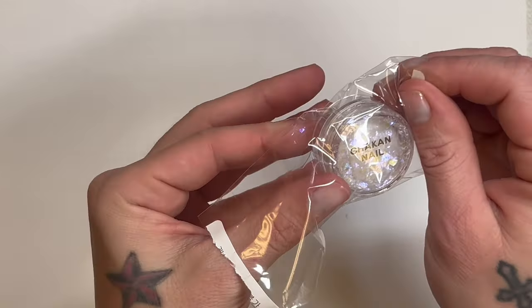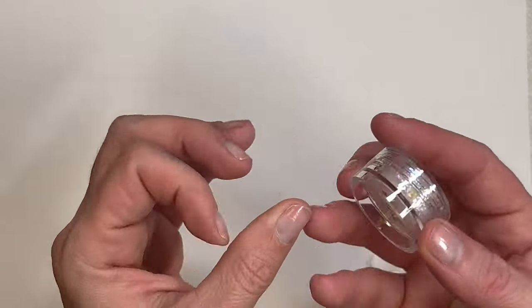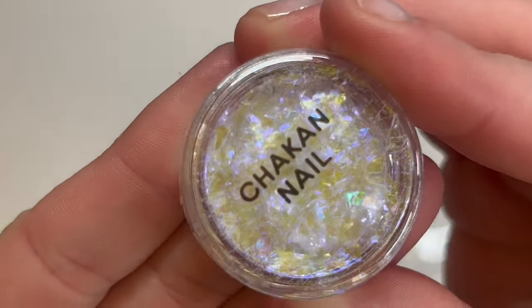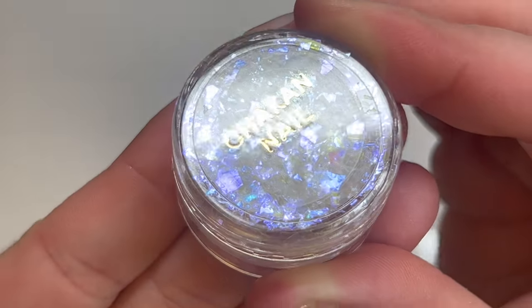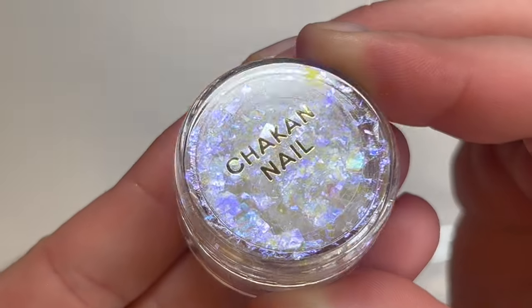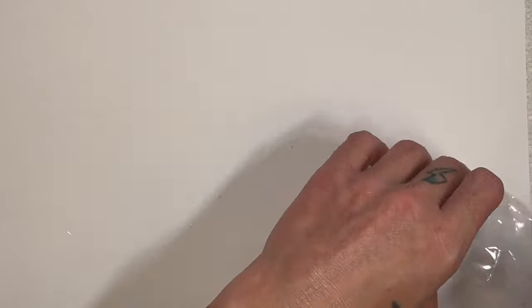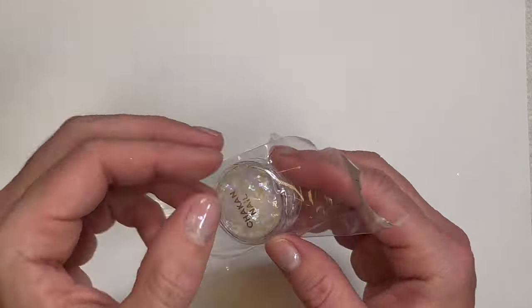These little flakes. I love, ooh, got it on my hand. I love little flakes like this. I don't really want to open it because it's going to poof everywhere, but it's that really shifty, where it looks like nothing, or maybe a little yellow, but then it's like bright blue. It reminds me of that Lemonhead glitter that everybody's obsessed with that they use in Euphoria. I have that and it is really pretty, but it reminds me of that. So I had to have it and I am glad I got it. Love it.